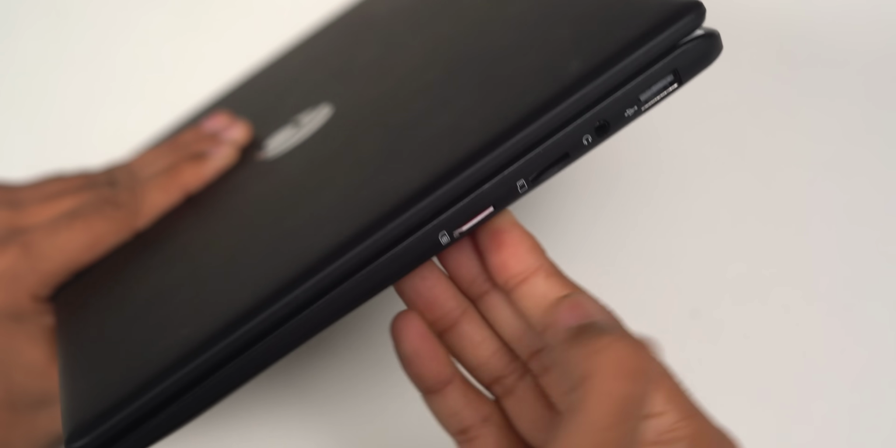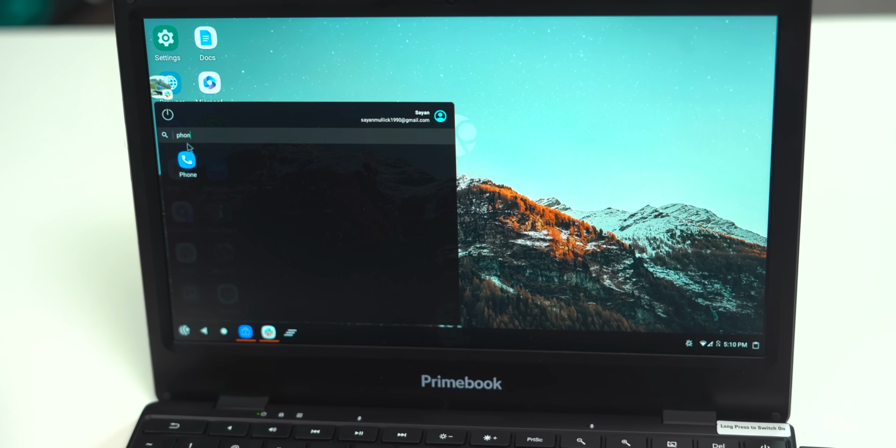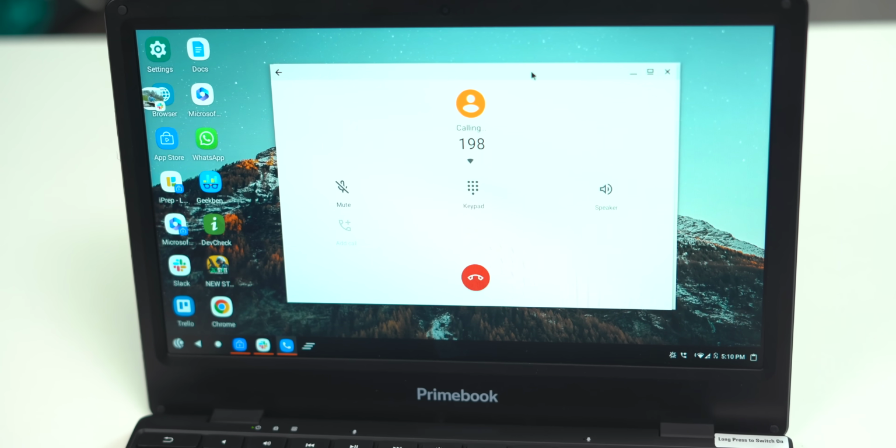Okay, so this is India's first laptop that supports a 4G SIM as per Primebook. So see here, I'll insert the SIM and now it is showing 4G. I go to phone and see I can make calls directly from the laptop.